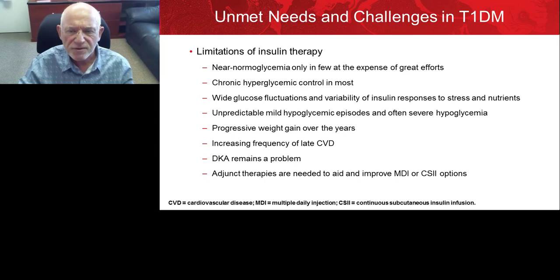We also notice from continuous glucose monitoring that there are wide fluctuations in the glucose levels and variability of insulin responses to stress and nutrients, unpredictable mild hypoglycemic episodes, and often severe hypoglycemia. Progressive weight gain, as we looked at, is progressive over the years. Although we didn't see it, there's an increasing frequency of late cardiovascular disease. And diabetic ketoacidosis, particularly in the younger age groups, remains a problem.